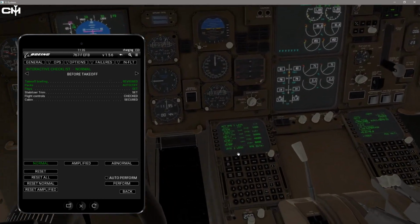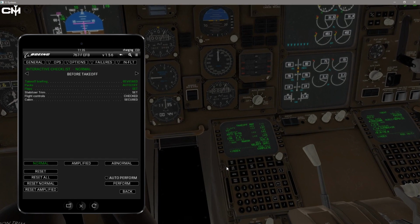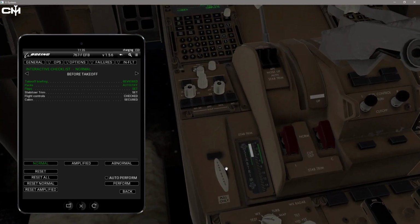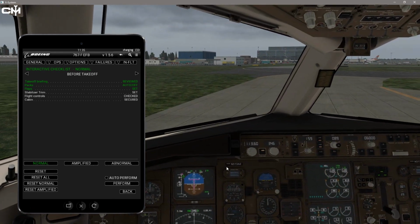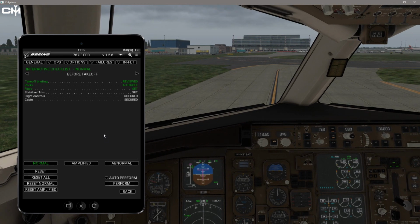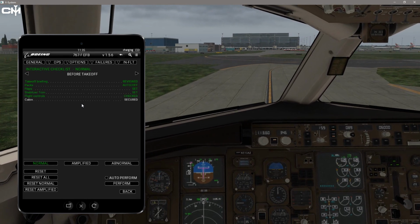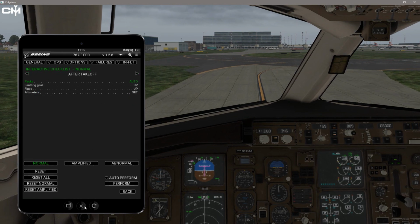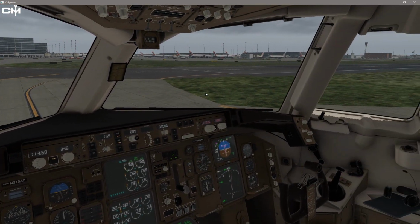Let's just double check that. Go to our initial reference page. We should be trim at 4.5, which is right about where we're at. 4.5, which is fantastic. What else we got here? Flight controls, we did check those, and the cabin is secured. We are ready for takeoff. Get rid of that. There's our runway there.